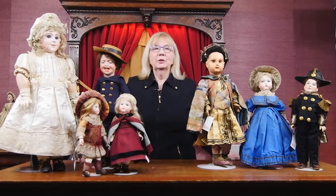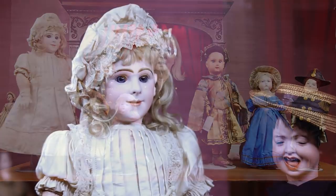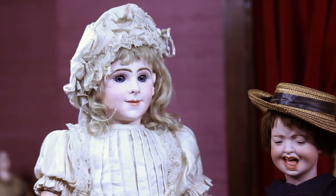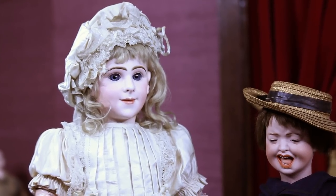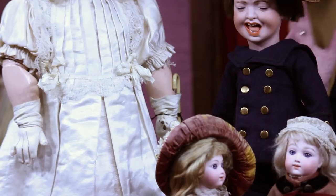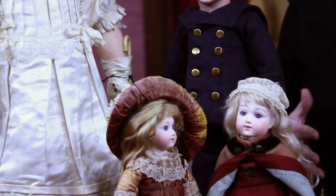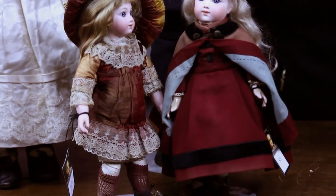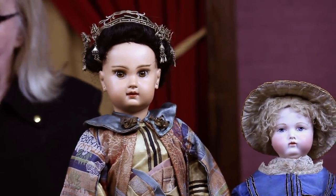So many factors can make a doll a landmark doll. It could be the rarity of the doll. It could be its condition. It could be its provenance. It could simply be the entire presence of that doll. When you walk into a room and see it and it just jumps right out at you and you say, that doll is so extraordinary. It's a landmark doll. And I'm showing you some of the landmark dolls from the Margaret Lumia collection.